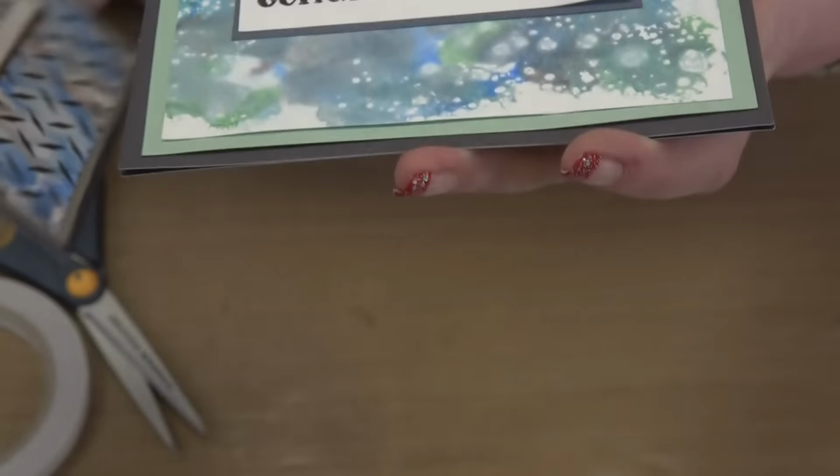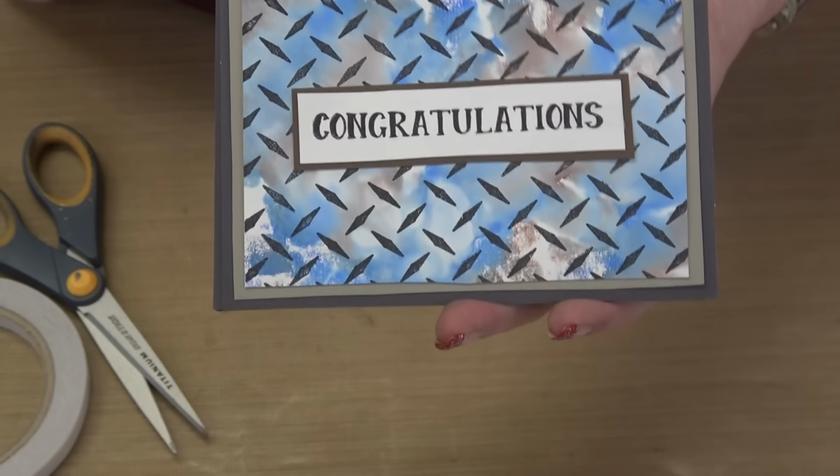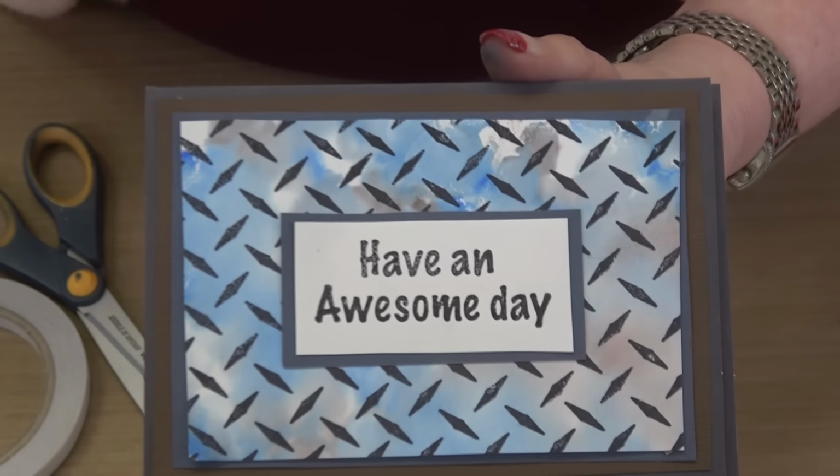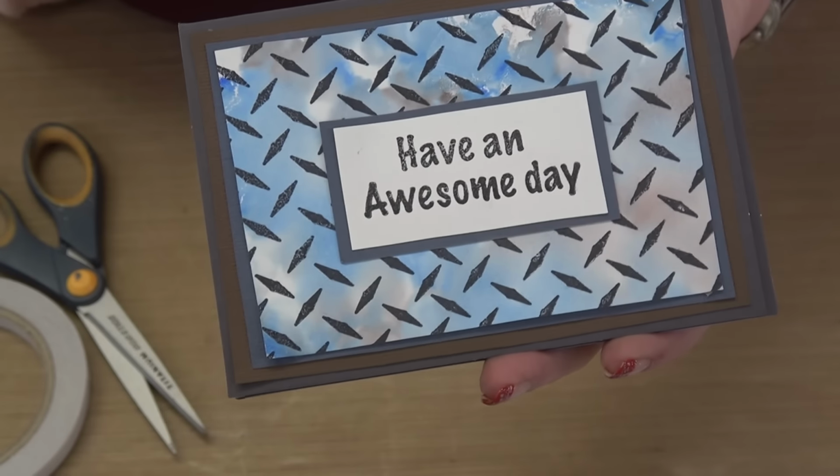No stamped background. See, I like all the negative. I like all the bubbles and all of that. And it was done easy peasy. I did have an awesome day earlier. And then I did a big one.